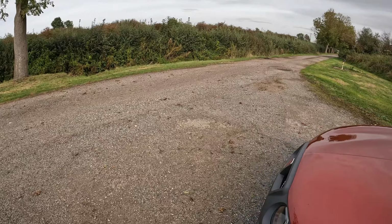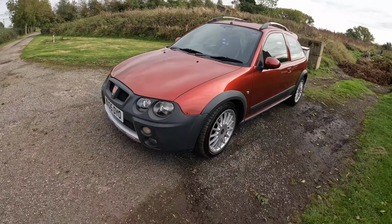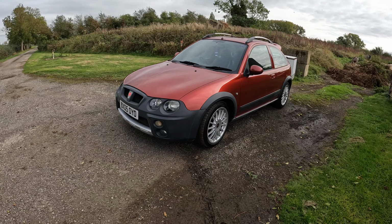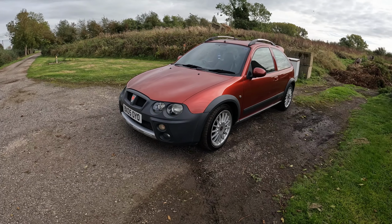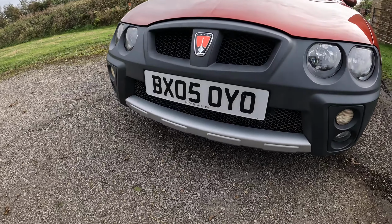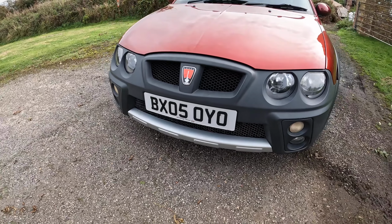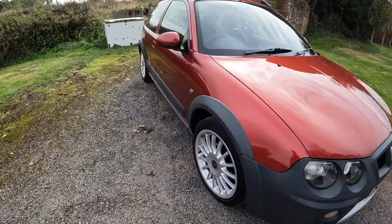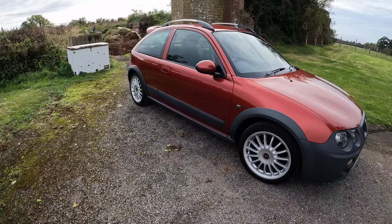But yeah, particularly nice colour. I think this is Firefrost red, so it's a really nice metallic colour. Yeah, this one's got the chrome coloured trim on the back and the front bumpers, which mine doesn't have. But yeah, this is a really straight car. I have looked underneath it, and it's solid.